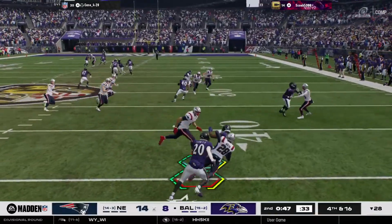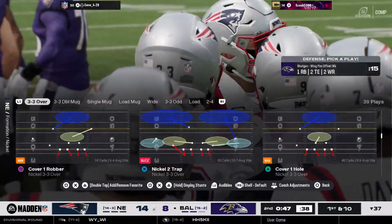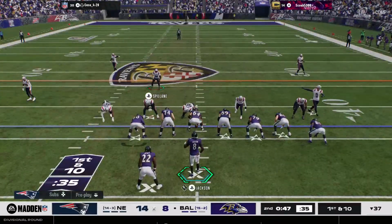Fields this clean at the 30. And before that return amounts to much, they bring him down. Ravens take over, first and 10 at their own 37-yard line. Great spot to start a drive in here. Ravens headed up, first and 10.